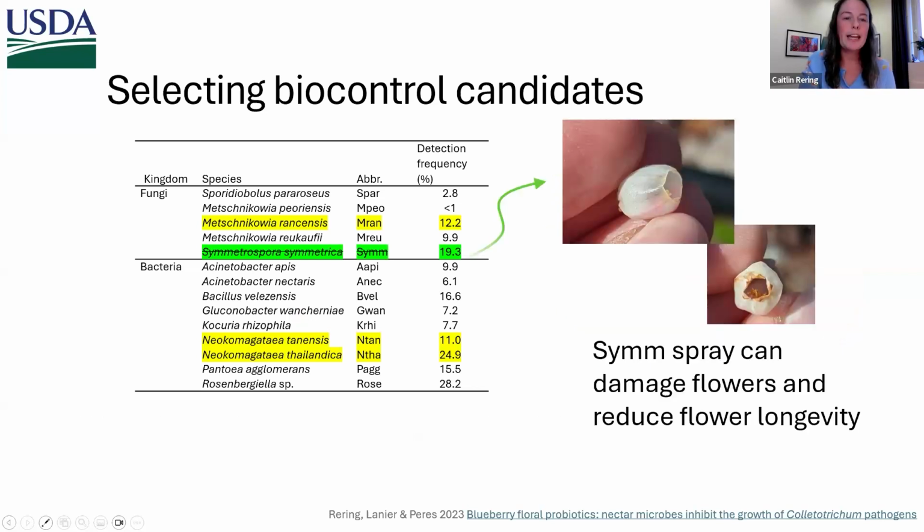However, we've quickly found, after starting to move our consortium to real flowers, that specifically Symmetrospora symmetrica, I call it SIM because I'm not great with the Latin names, actually seems to also damage flower tissues when we apply it to flowers. So I haven't given up on SIM. I'm still holding out hope that it could be useful for a biocontrol product, but for now, we backed away from applying it to blooms. So for the rest of the talk, when I say our biocontrol species, I'm talking about the 3 floral specialists here listed in yellow. Very good.